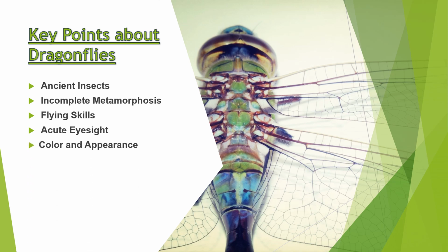Number 5. Color and appearance. Dragonflies display a wide range of vibrant colors, including blues, greens, reds, and metallic hues. These colors can change with age, temperature, and light conditions.